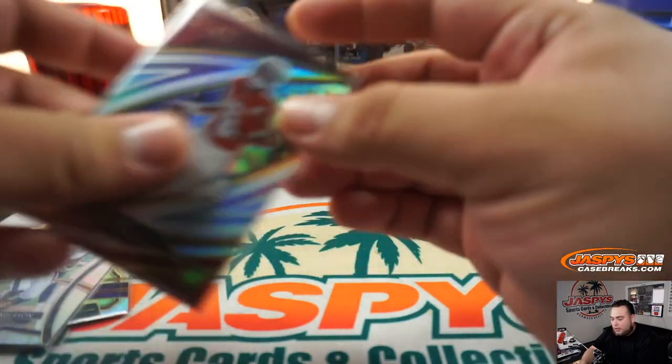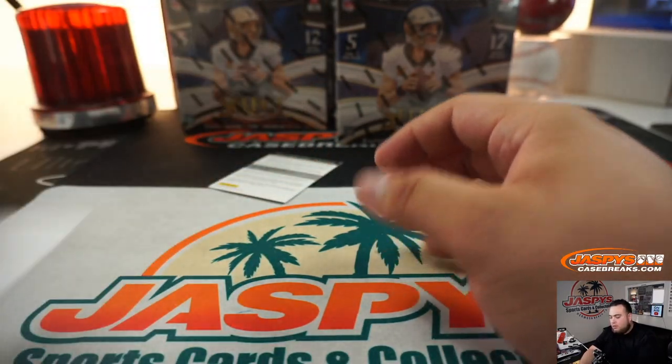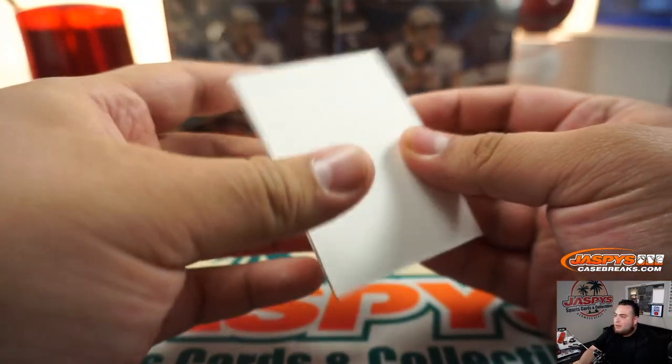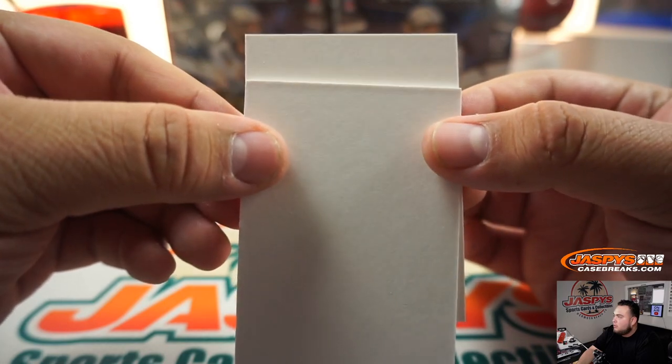Some hockey's close now. I know you were talking about hockey earlier. We're at 4 left now. Optic. People want to fill Optic. Football Gold Rush is selling really good too.